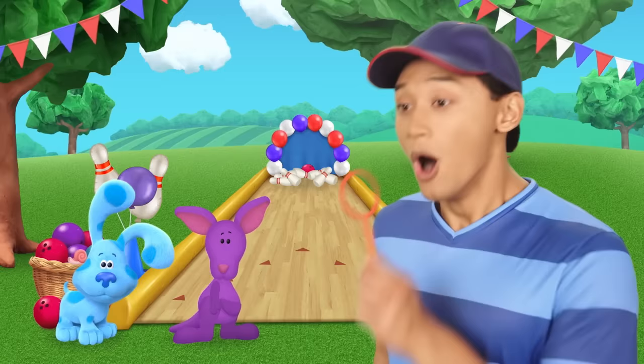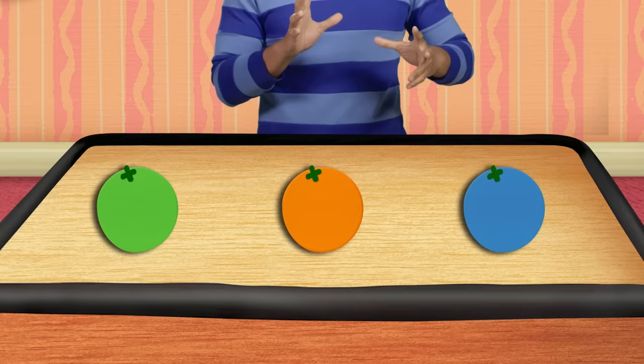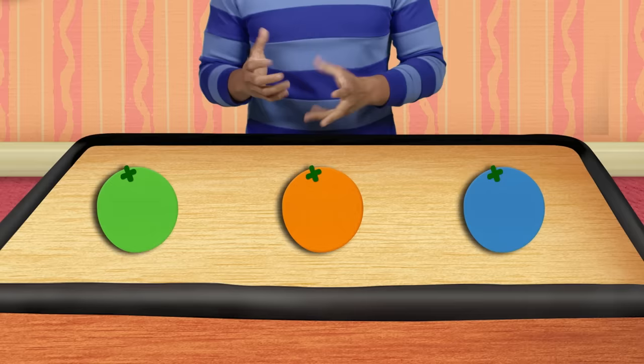Oh, whoopsie. There we go. I'm looking for the orange fruit. Do you see the orange fruit? That's it! Oh, great work!